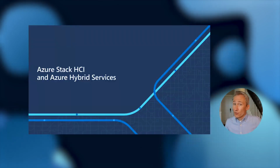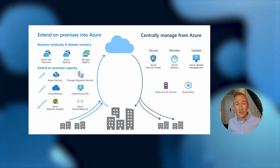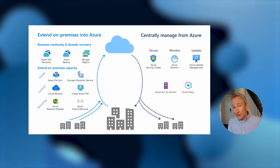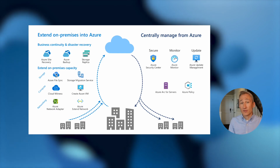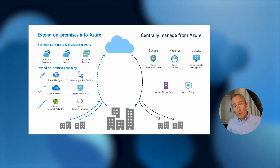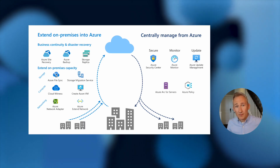Azure Stack HCI can also integrate with a number of additional Azure services, including services that offer business continuity and disaster recovery, to those that extend your on-prem capacity up into Azure. In addition, as we learned earlier, we can centralize management in Azure, not only for the Azure Stack HCI clusters themselves, but also for your guest workloads, helping to secure, monitor, update, and govern your on-prem workloads, all from Azure. So let's take a quick look.